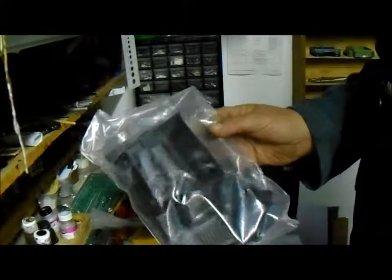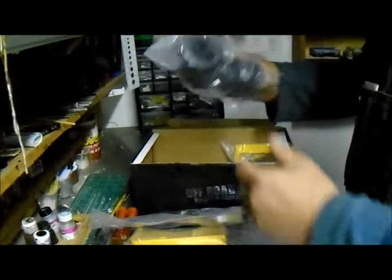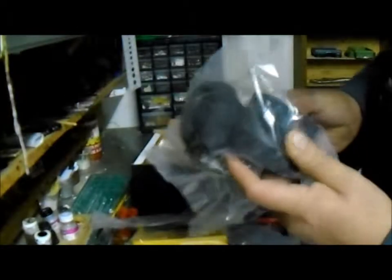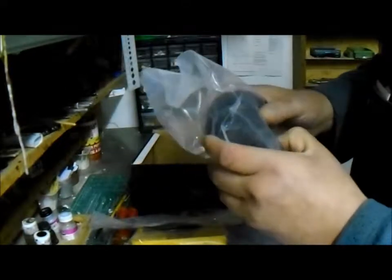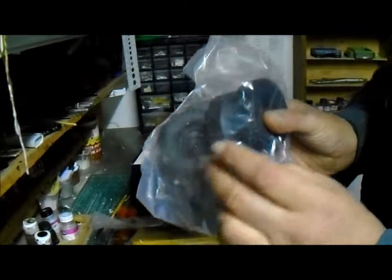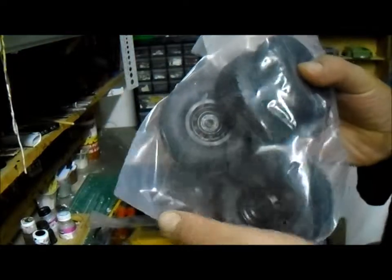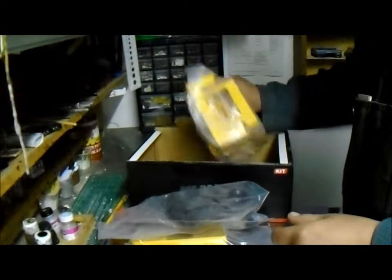So, here's the interior. Lots of goodies in there. This is actually a nice kit. It has the original kind of style rims, I believe. I'm gonna open up the bag, but it has the original kind of rims in there, which makes it almost worth buying two of these kits, because that way you can use these rims on the Toyota pickup kit. So that's really cool. I like that. I may end up buying another one. It's well worth it.